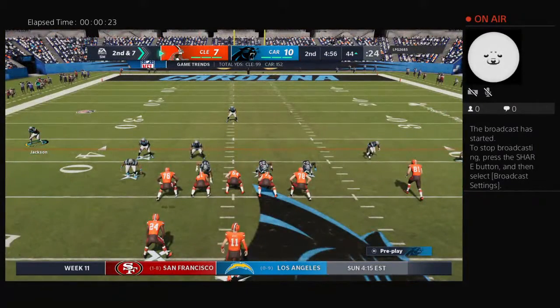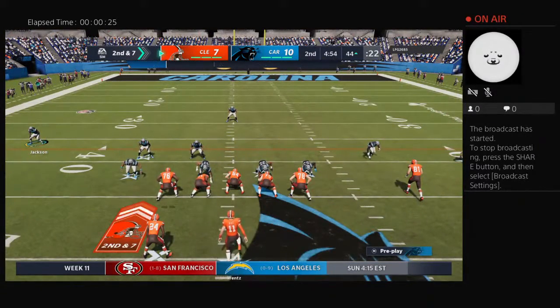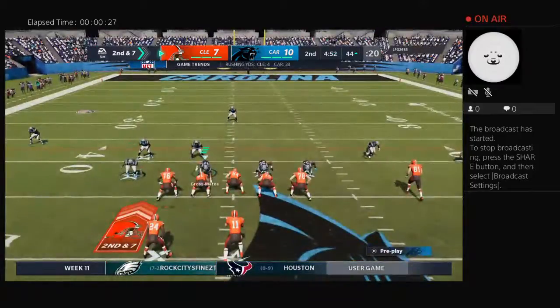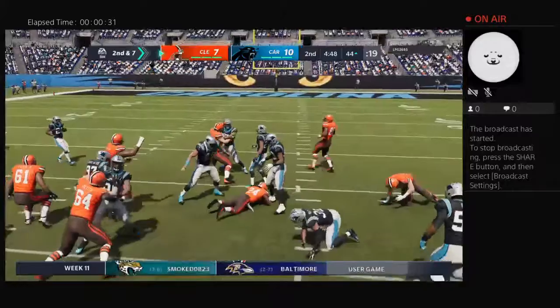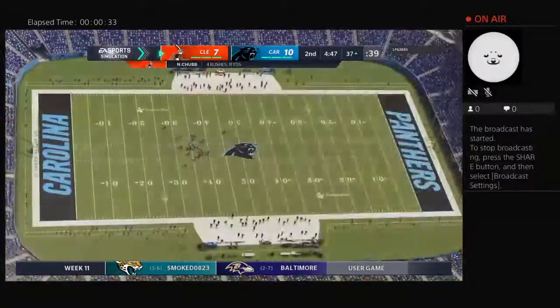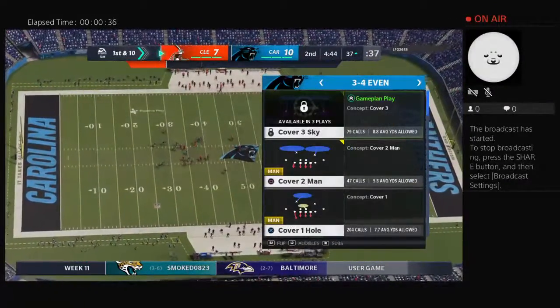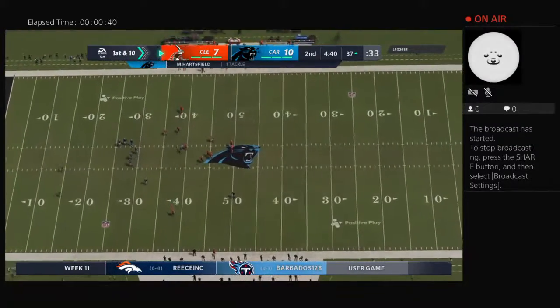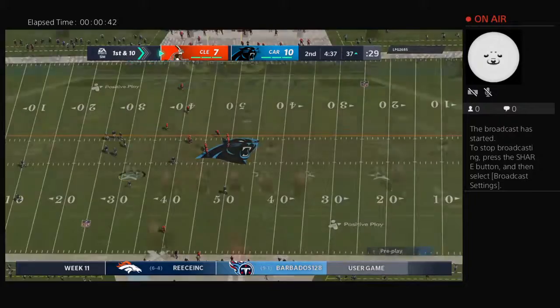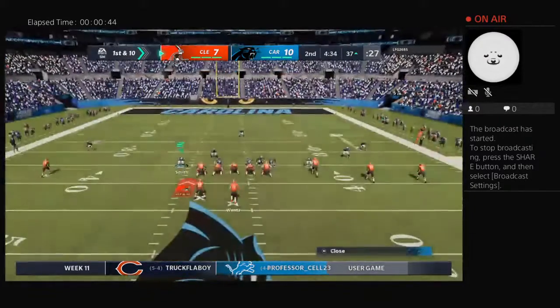Coming up on 2nd and 7. They give the Chubb out of the gun. And he's going to get this pretty close to a first down. Stopped at the Panthers' 37. It's a 7-yard gain there, and it's good enough to move the chains. First down, Cleveland. Line of scrimmage, the 37 on 1st and 10.